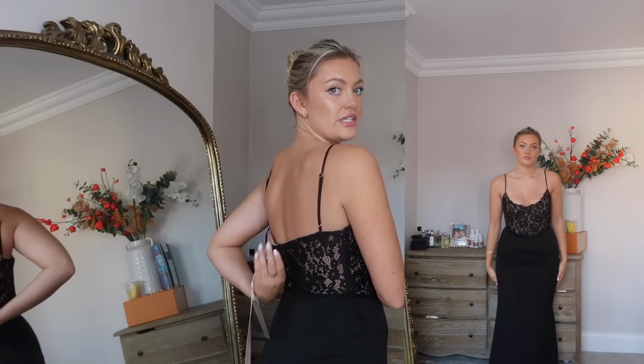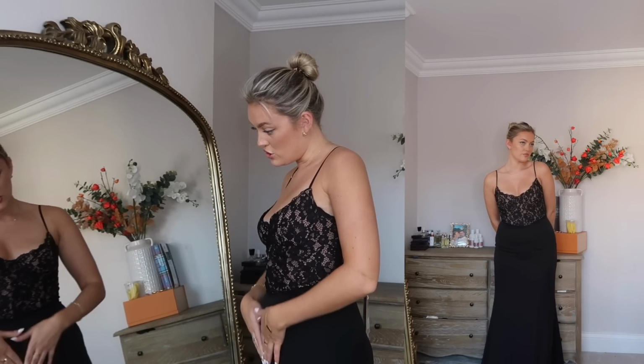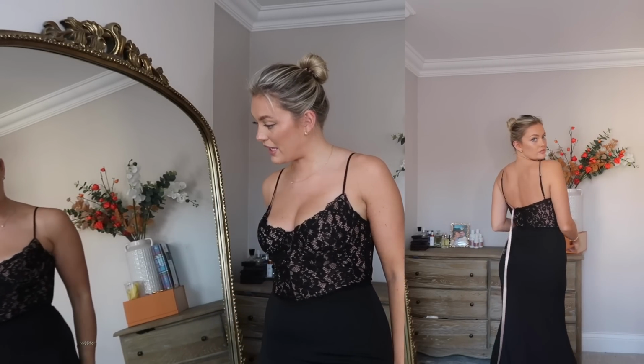I sort of need to lift these a little bit more. I got this in a large. My proportions are just a little bit awkward. I mean, this top is really big, like honestly at the back, it's actually gaping. It's so big. But I know for a fact that if I'd got the medium, it would have been so tight across my stomach area. So I really am two different sizes.